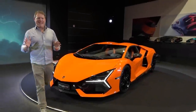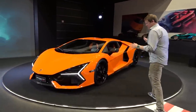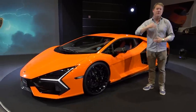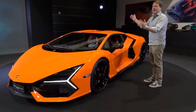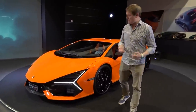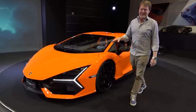Where do we begin with the Revuelto? There is so much to show you about this car. Of course, many years in the making. Many have been waiting for the successor to the Lamborghini Aventador, such a popular car over its decade in existence. This is the next generation. This year happens to be Lamborghini's 60th anniversary year, having been founded back in 1963. And this is quite the way to celebrate.